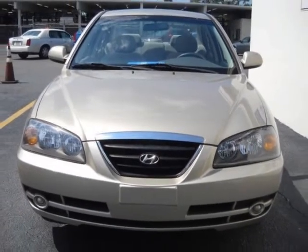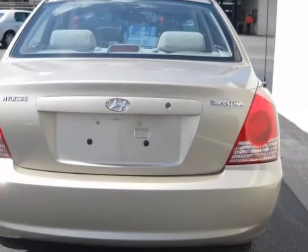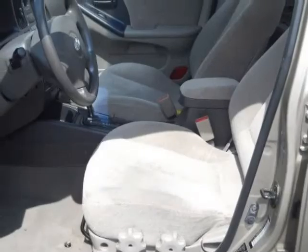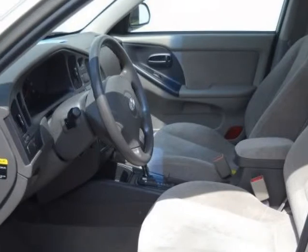A few of my features are automatic transmission, tilt wheel, power windows, power door lock, ice cold air conditioning, split fold down rear seat and AM/FM stereo with cassette.